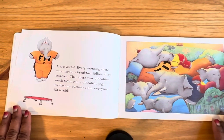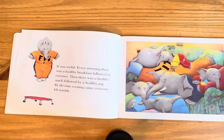It was awful. Every morning there was a healthy breakfast followed by exercises. Then there was a healthy snack followed by a healthy jog. By the time evening came, everyone felt terrible.